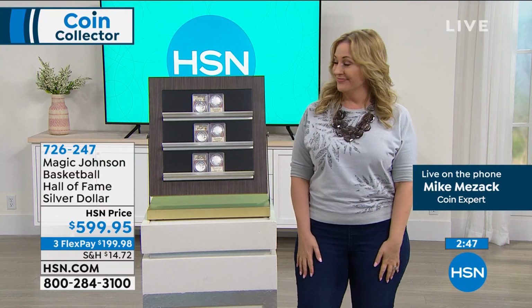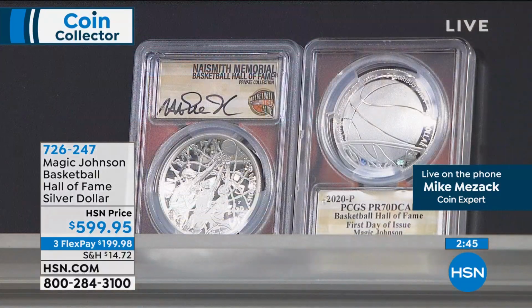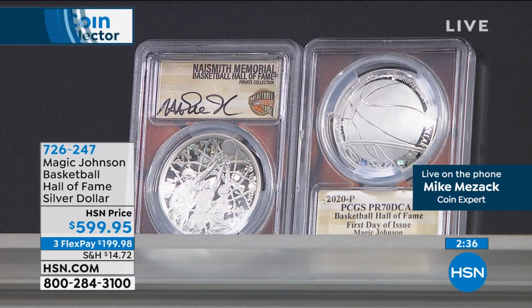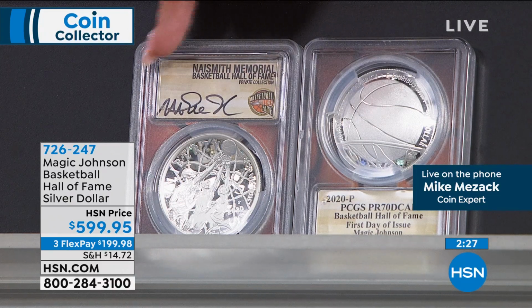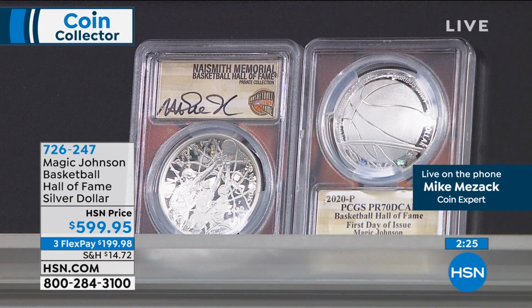Yeah, now, here's the secondary part of this. There's two other coins that we're going to offer right now, and we'll get to those in just a second. There's Dennis Rodman and Dominique Wilkins, both signed because of the Hall of Fame. Magic Johnson, of course, is an icon of the game. And authentic signatures are crazy expensive in the marketplace. I had, for instance, a Michael Jordan certified jersey. I just sold it yesterday for $9,000. Wow. Okay? $9,000.